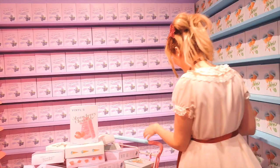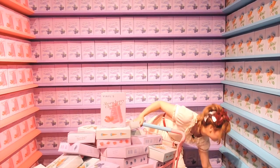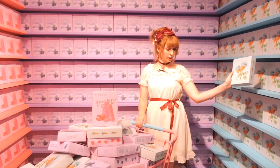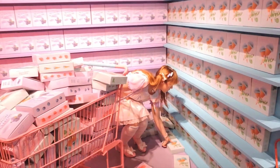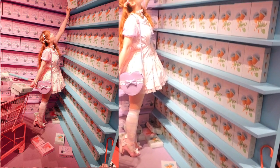This one was one of my favorite installations, the supermarket one, not because of the colors, but because of the retro point that they create just with some boxes and a pink cart. Look at Cathy, she's trying to reach for the top shelf and she looks adorable.